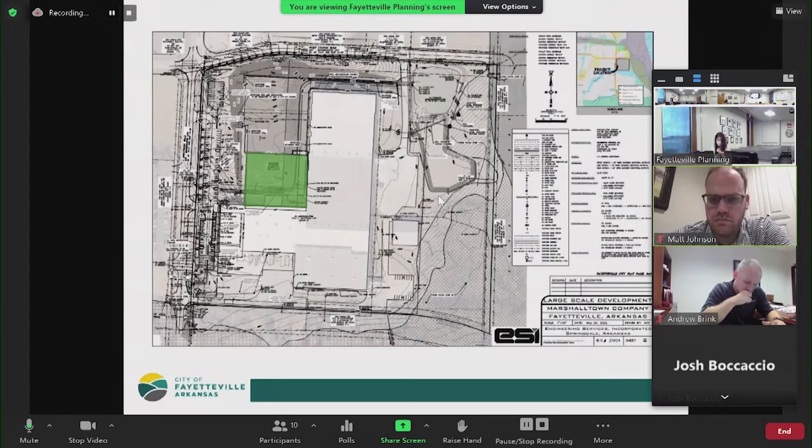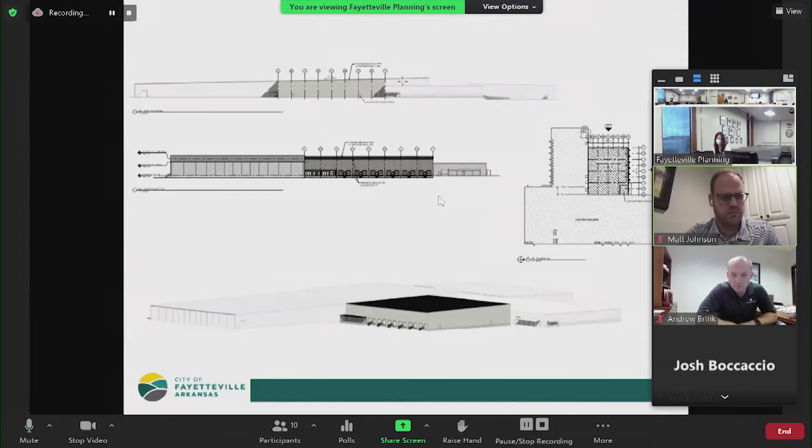As far as access management and connectivity, the property currently has access through 3 existing driveways along South Armstrong Avenue and 1 existing driveway along East Pump Station Road. We're not recommending any changes there. As far as design standards go, industrial uses outside of the I-540 overlay district are not subject to any design standards in the UDC. So just showing those elevations, they're meeting any applicable design standards because none of them are applicable. For water and sewer, the water and sewer access is not changing with this expansion.